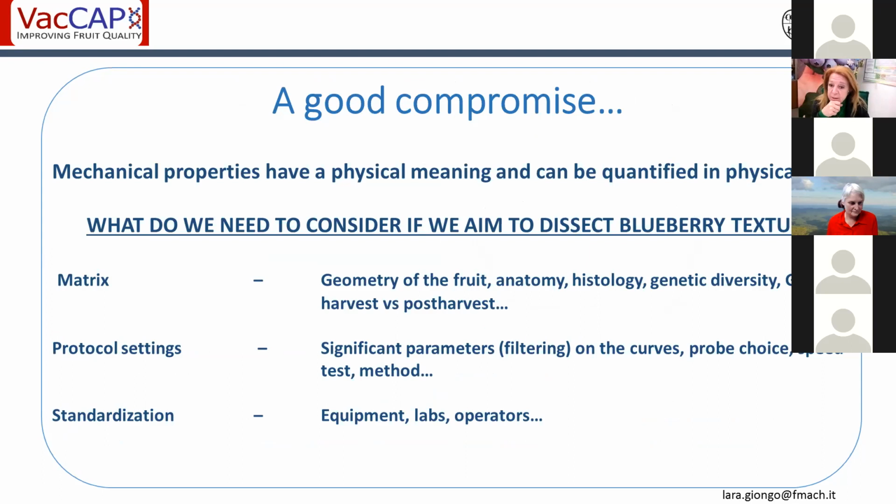So what do we need to consider if we aim to dissect blueberry texture? Saying dissect, we need to understand which are the parameters that really mean something and that are able, as Juan said, to differentiate the cultivars and give us the information that we need. So we need to consider the metrics we work on, the geometry of the fruit, the anatomy of the fruit, the histology, so how the tissue layers are arranged in the blueberry. The genetic diversity, the gene pool we work with, because it can be a quite narrow gene pool or a very wide gene pool. The environment applied to the development of the fruit, at harvest and in post-harvest.